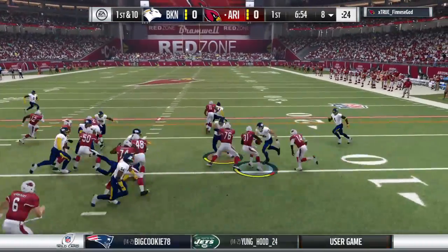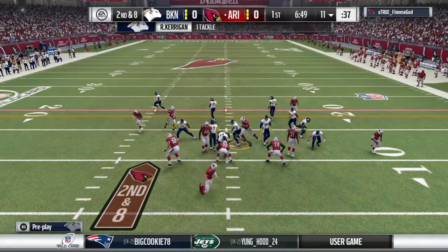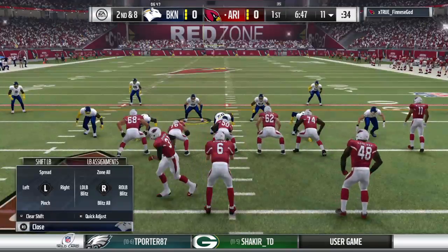The first carry now. This is Johnson. And a short pickup here as he'll get across the 10 to the 11-yard line. Give him a couple on the carry there. 2nd and 8.